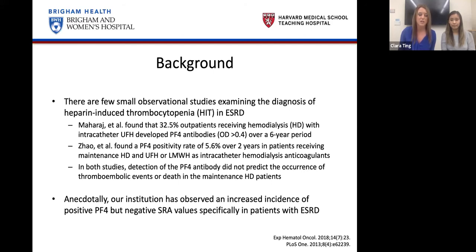Anecdotally, as I mentioned, our institution has observed an increased incidence of positive PF4 but negative SRA values, specifically in patients with end-stage renal disease. And as mentioned above, there really are only some small studies out there looking at this specific patient population, and there are a lot of unknowns.